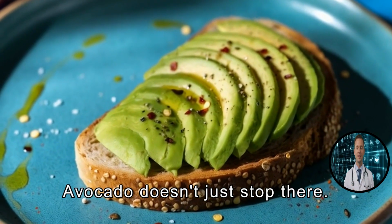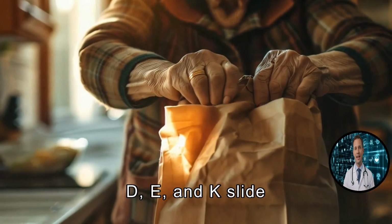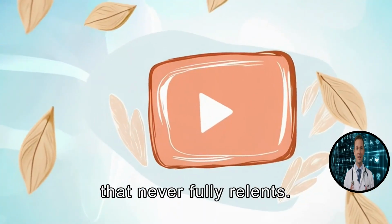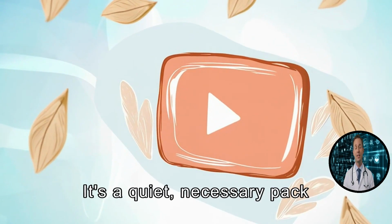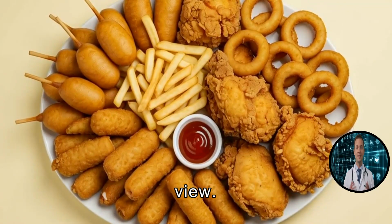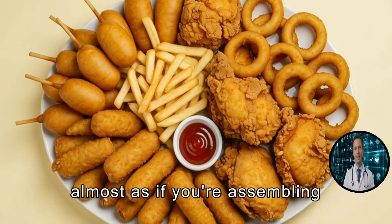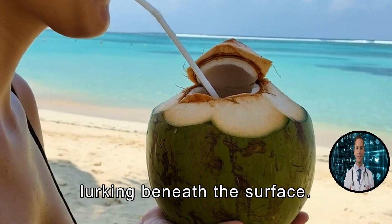Avocado doesn't just stop there. It pulls essential vitamins into the darkness with it. D, E, and K slide deeper into your cells, altering muscle and bone, fortifying you against the wear that never fully relents. Each bite is more than nourishment. It's a quiet, necessary pact to stave off the decay that waits just out of view. When paired with other nutrient-dense foods, the impact on leg recovery deepens, almost as if you're assembling a powerful arsenal to combat the silent strains lurking beneath the surface.